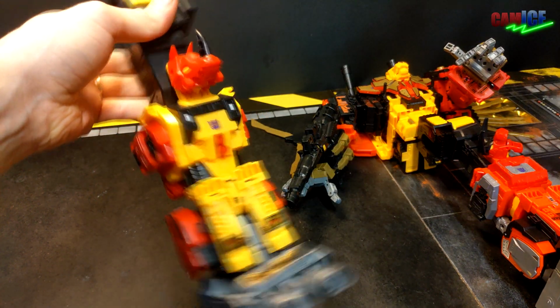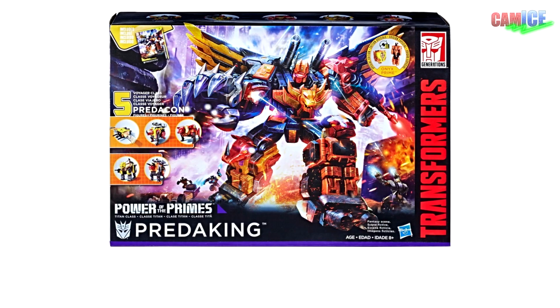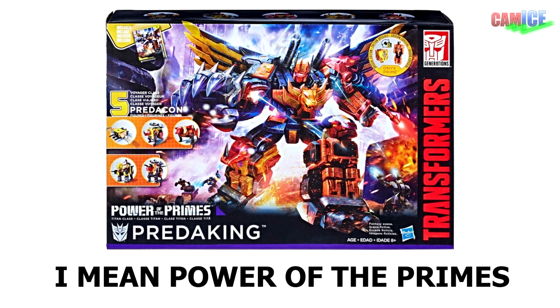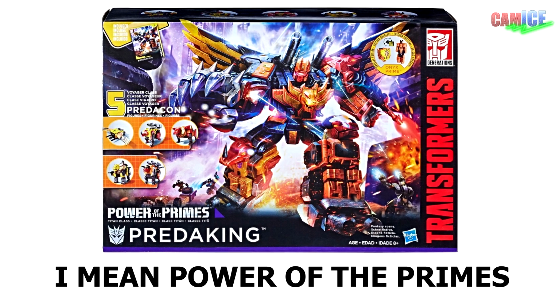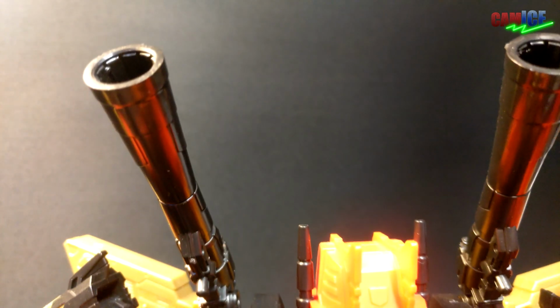Now, this was an oversized version of the Hasbro Combiner Wars version of Predaking, and I gotta say, I'm really pleased with this. Not as pleased as the Wei Jiang Headmaster toys, but pretty pleased.